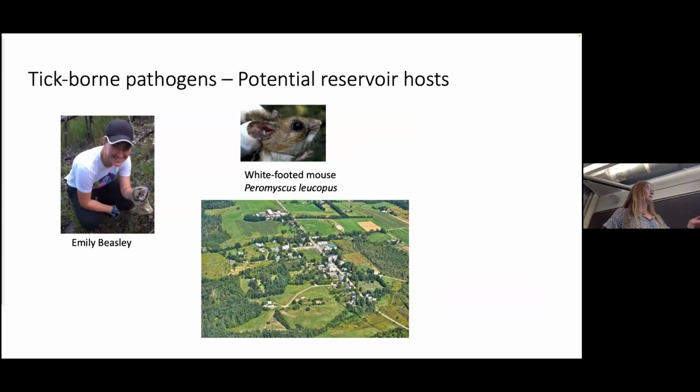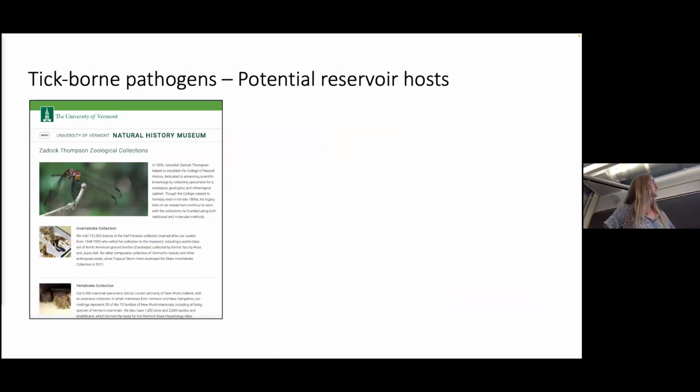So numerous Lyme disease studies have shown that in areas where you have dense white-footed mice populations, you have increased prevalence of Lyme bacteria, as well as anaplasmosis and babesia in the ticks, as well as an increase in the incidence of infected humans in that area. So this is a very important host species.